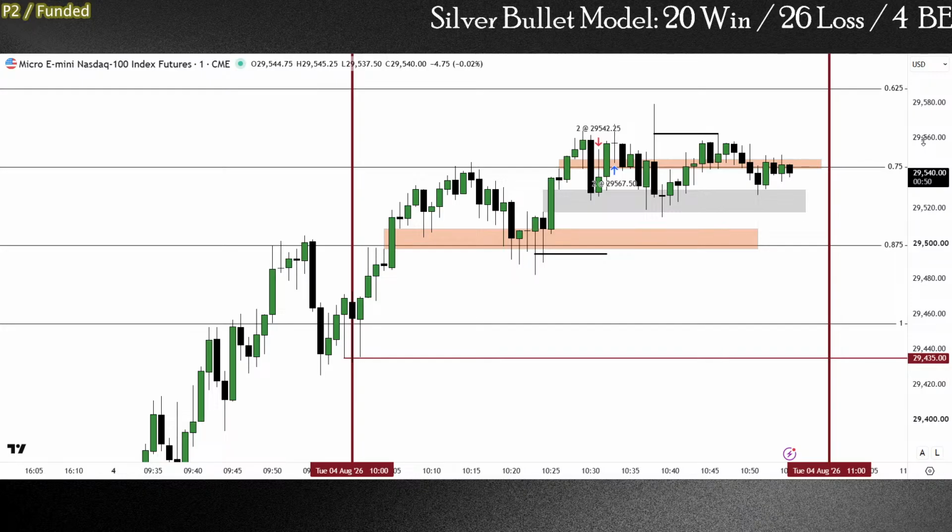All right, so the inversion fair value gap keeps the bodies from closing higher. That's a little signature that I like. It offered a little bit of reaction off of that. So let's see if it can continue. And we still have a little bit of time left inside this hour to see a run lower.